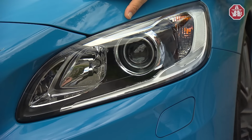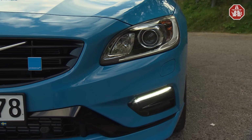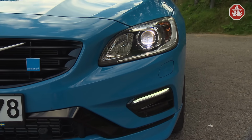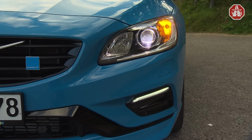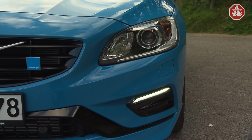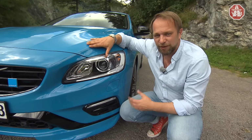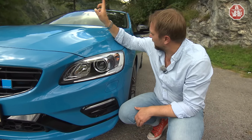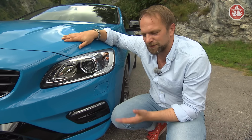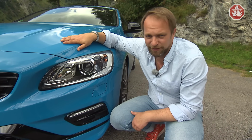The V60 Polestar comes with big xenon headlights and LED day running lights. The xenon headlights come with dynamic cornering light, turning light, and they have an intelligent high beam assist, which means that if you drive with your high beams on and encounter a car ahead of you, the camera next to the rear mirror sees this car and turns off your high beams and turns them on again when you have passed this car or light source.